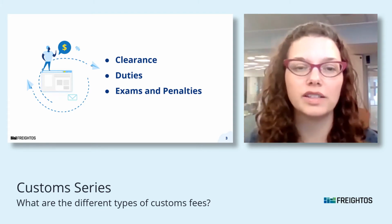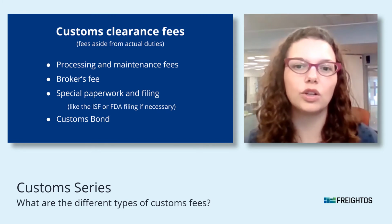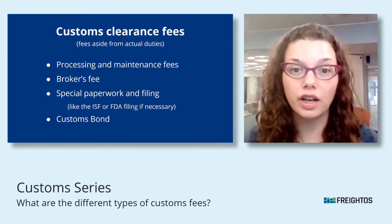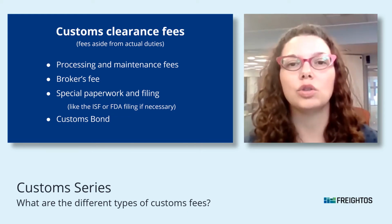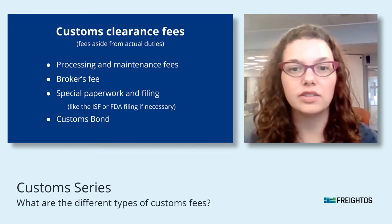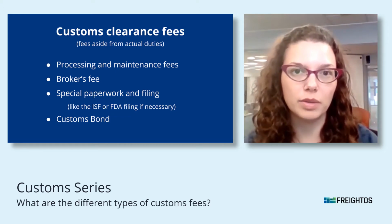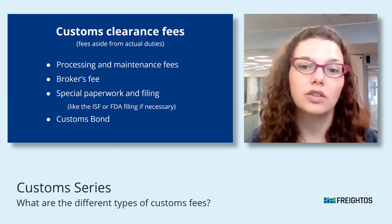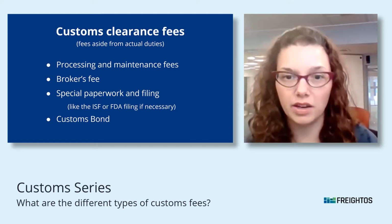Okay, so let's talk about customs clearance fees. We can use this term customs clearance fees to include all the charges for clearing customs aside from the actual amount of duties you'll owe. These are fees you can almost always calculate in advance. For example, any processing and maintenance fees charged by the US government. There's also the broker's fee, which is the fee that you pay your broker for dealing with the paperwork, the legalities, paying for customs.